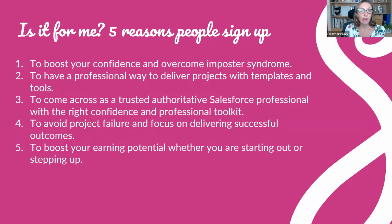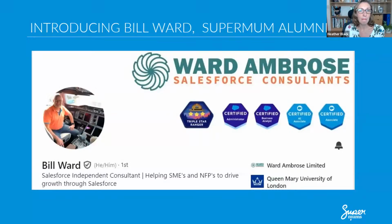So they're the 5 reasons what I've experienced from people doing the course, and also obviously as I shared from my journey. But I want to introduce Bill at this stage. So Bill started with Supermums Alumni. Bill Ward is one of our Supermums Alumni, and he started with the Salesforce admin course and then progressed to the Consultancy Skills course.